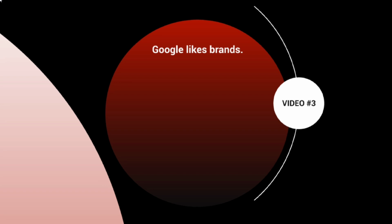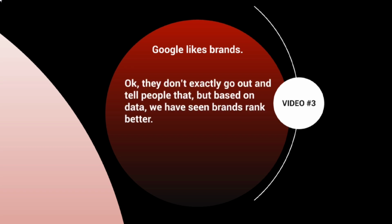Now, we don't know exactly whether this is true or not, but based on the data that we have seen, and based on the data that has worked not only for us but for many others, Google likes brands. It's not necessarily that they particularly like brands because brands make a lot of money or anything like that, but what we've realized are certain variables that make a brand stand out. So they don't exactly go out and tell people that they like brands, but based on the data that we've seen, we have seen brands rank better.